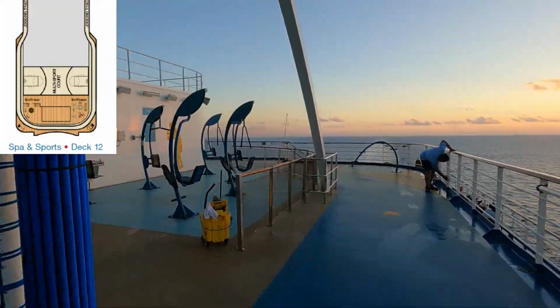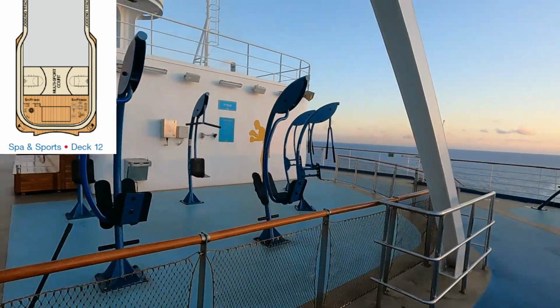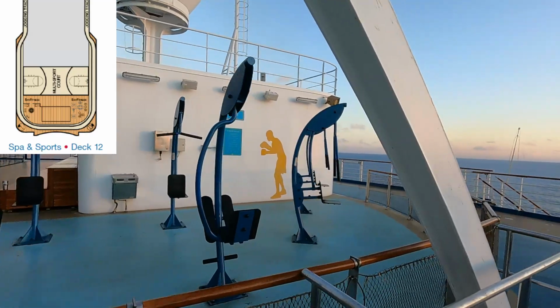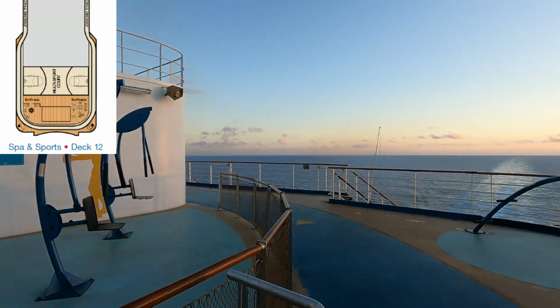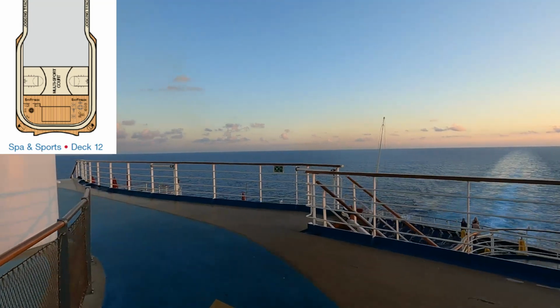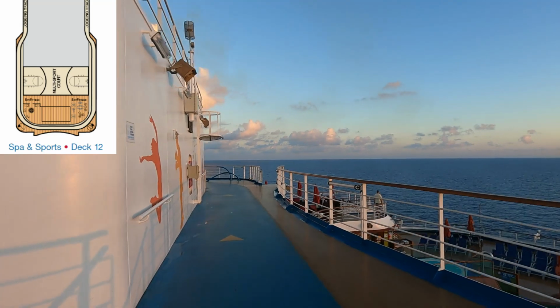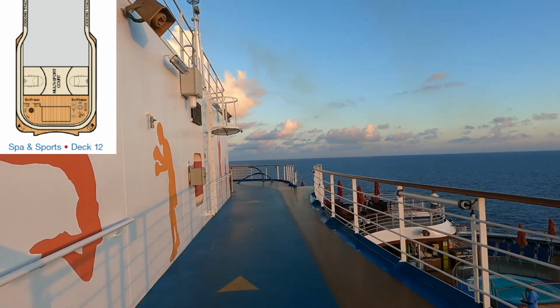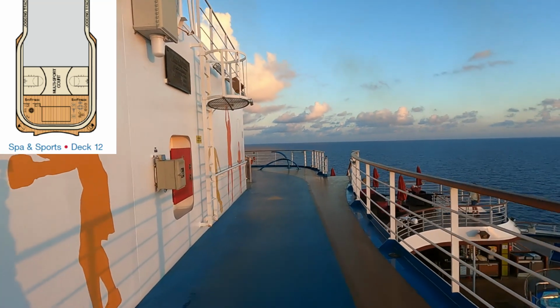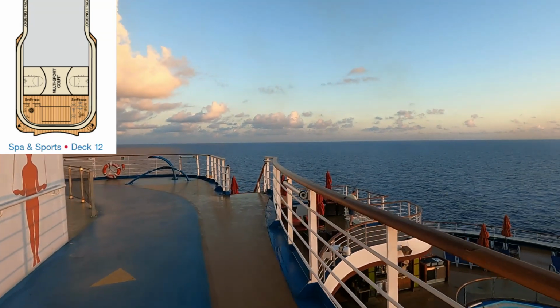And this area is called the Sky Fitness area, where they have these machines, and you basically just use your body weight as the weights, and you can have different exercises for your arms and legs and abs. And here we are at the back of the ship on deck 12, overlooking the aft pool, and decks 11 and 10.